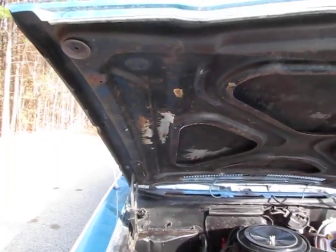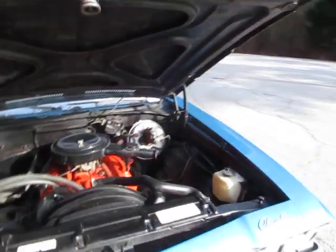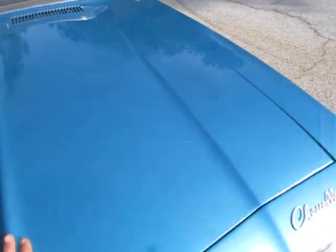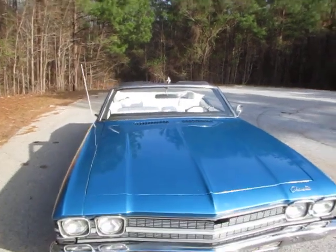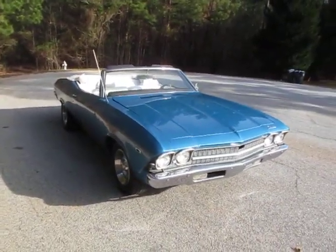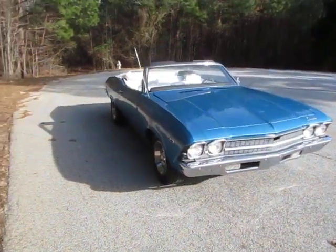Paint's peeling up underneath here. I mean, really, honestly, I guess it just all depends. Everybody wants to do something a little different with a car. If you really wanted this to be a nice car, you'd want to go from bumper to bumper on it, and you'd want to just do the whole car. But that being said, I think this is a nice driver just like it is.